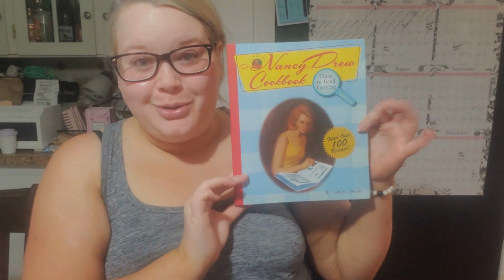Okay, and then the last book I got, this one I actually got from Amazon, and it is a Nancy Drew book. However, it is a different type of Nancy Drew book, and I saw this and I had been wanting it for a while, and I finally just decided to get it. It wasn't even that expensive. I was just like, you don't need it, you don't need it, but I ended up buying it. And it is the Nancy Drew cookbook. I'm so excited that I got this because I think this is just going to be a really cute book.